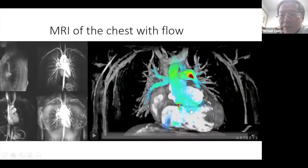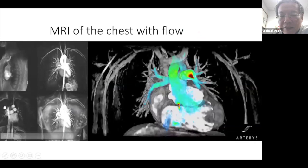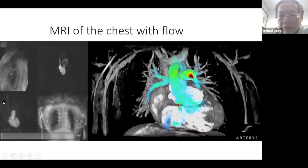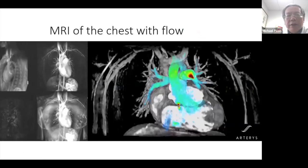These are all images from our laboratory. So you can see on the left, the MRI image of the contrast going through a human chest. And you can see how the blood carrying the contrast flows, and you would be able to diagnose any type of problem with the circulation and with the heart.